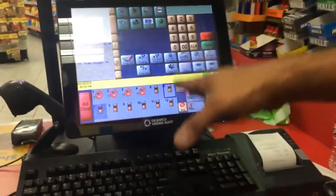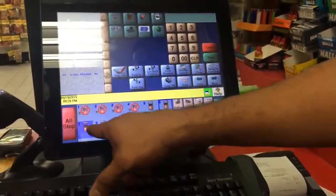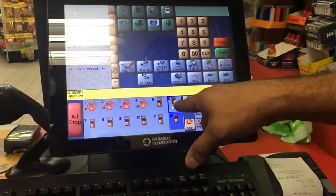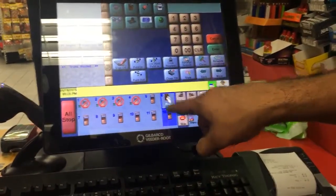Okay, to authorize the dispenser, the blue square means that that is the last dispenser you selected. Mr. Zubul out there is testing the card readers.